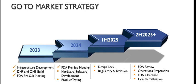We are focused on getting design lock by the end of 2024. And then as we get into 2025, we'll be conducting our verification and validation work. And our goal is to have submission to the FDA in the first half of 2025. And then with an FDA review in the back half of the year, we look to be in our limited market release in the back half of 2025.